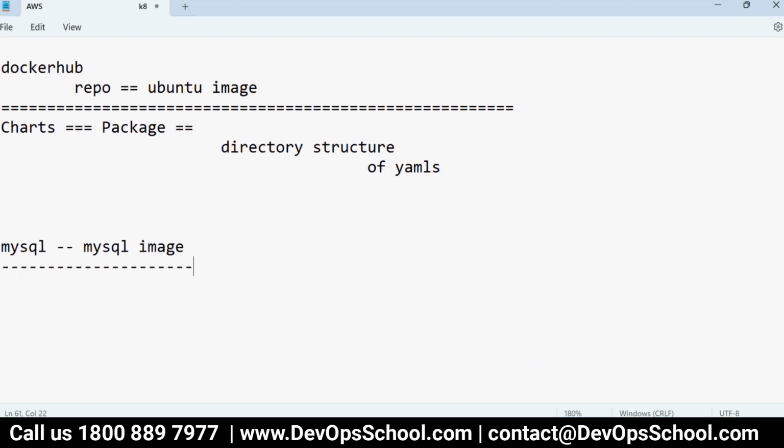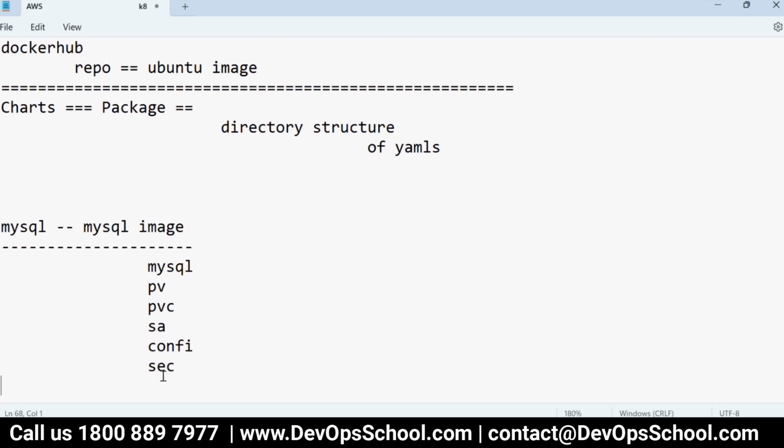But in reality, when we deploy in the production server, we deploy MySQL, we deploy PV, we deploy PVC, we deploy SA, we deploy some config map, we deploy some secrets. In reality, it's like this. No, I get your point that in my production, my project needs some specific things. So I'll create my chart YAML and configure all these things and then use Helm to deploy it.